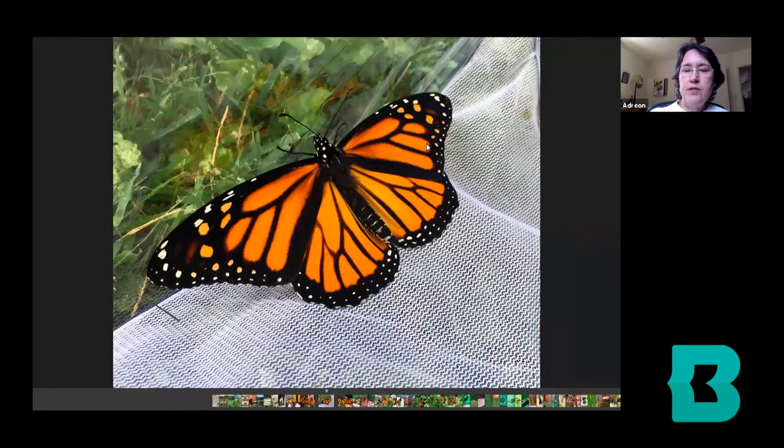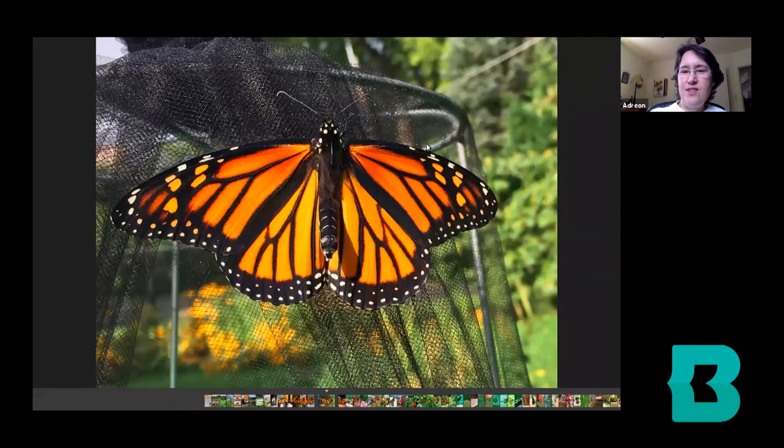Okay, so the audience can think to themselves, is this a male or a female? If you said female, good job. There's another female. I've taken so many pictures because they always look a little different. And every time I take a picture and look closely at the picture, I feel like I learn more about the butterflies.